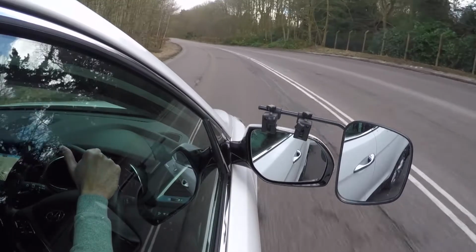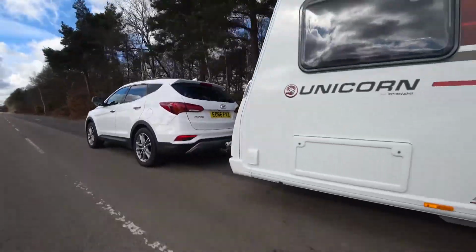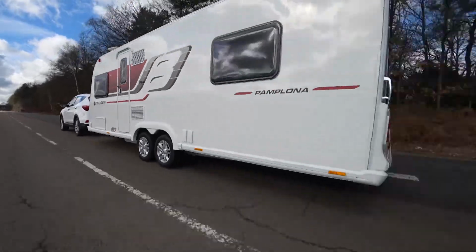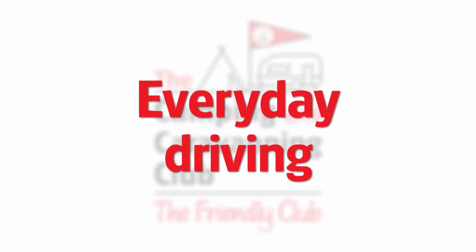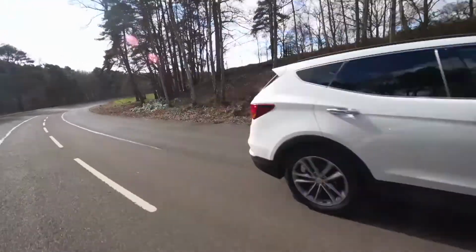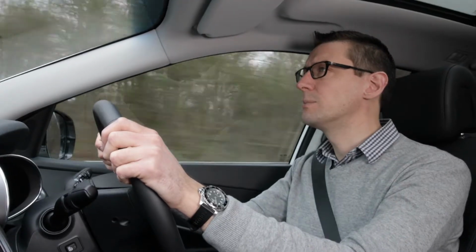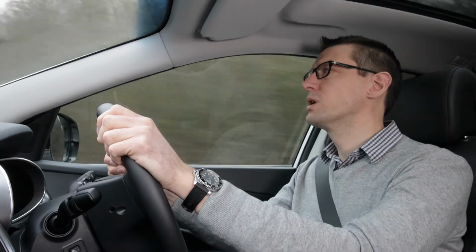Overall, the Santa Fe is a very capable tow car. Some 4x4s are a little sharper in emergency manoeuvres, but overall, the Hyundai is stable and quick. If you want a sporty 4x4, you'll prefer the Mazda CX-5 or the BMW X3. The Santa Fe will appeal to drivers with other priorities.